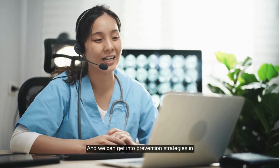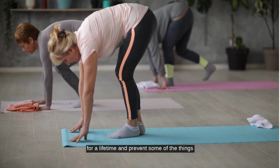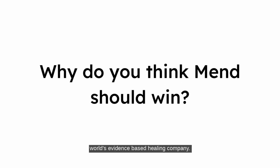And we can get into prevention strategies in this way, where we're actually indoctrinating people on new sets of behaviors, and those behaviors will stay with them for a long lifetime and prevent some of the things that are causing us challenges at a societal level today. MEND's aspiration and mission is to become the world's evidence-based healing company. That's what we want to become recognized for.